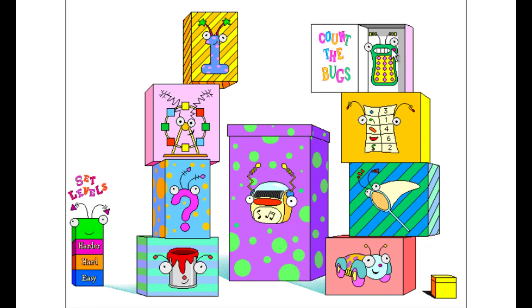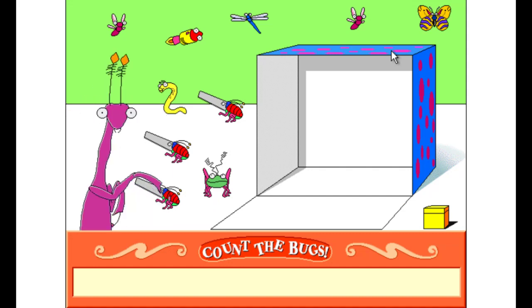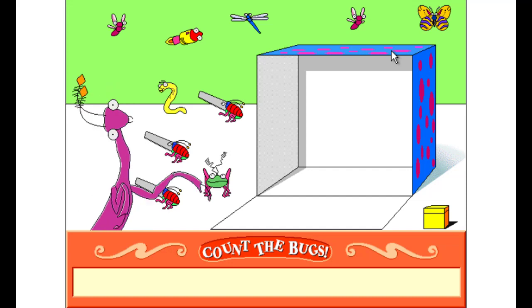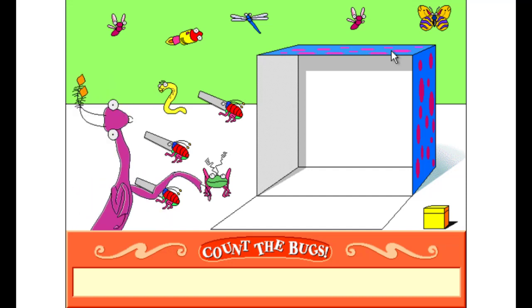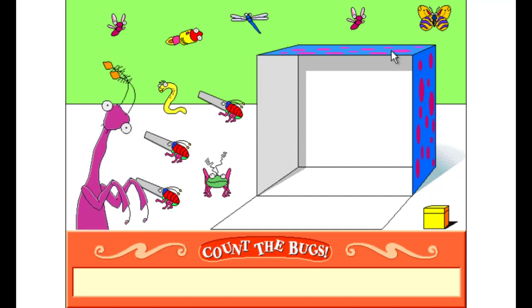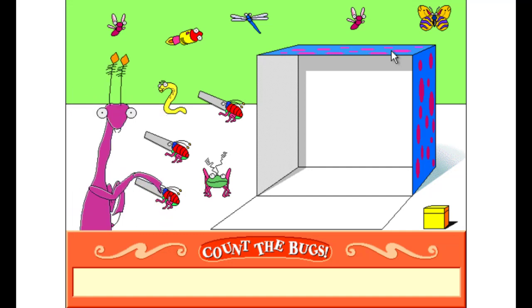Count the bugs. 1, 2, 3. Come along and play with me. Count the bugs. 4, 5, 6. Everybody's doing it. Count the bugs. 7, 8, 9. Let's get going. It's counting time. Count the bugs. Number 10. Let's play it over and over again.